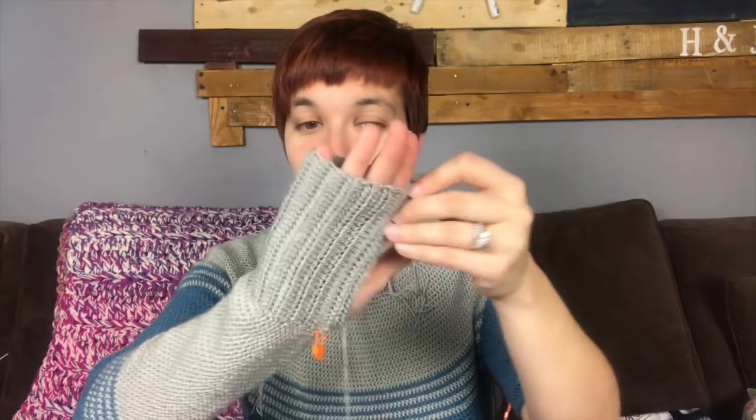I like having that. But apparently my arms are not proportional to my torso. I don't know. So as you can see, this will be just fine for a thumb hole. I love this sweater, you guys. I love it. And of course my bare arm. So sad. And I'm making the medium.